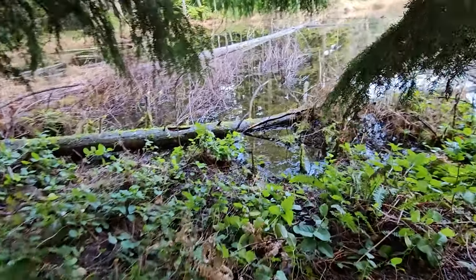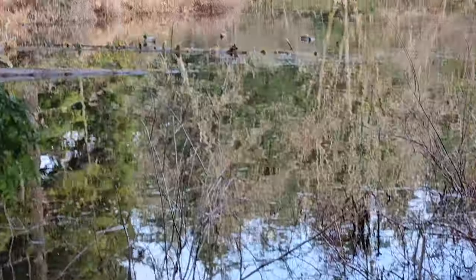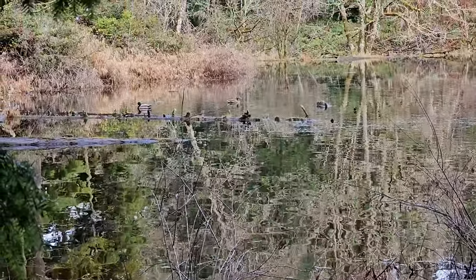I'm all over the place. This is an old beaver pond. Mallards down here.